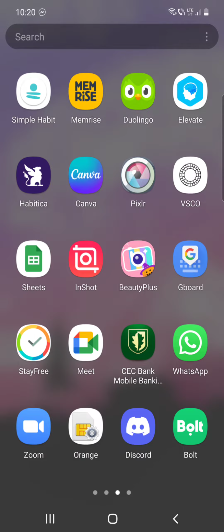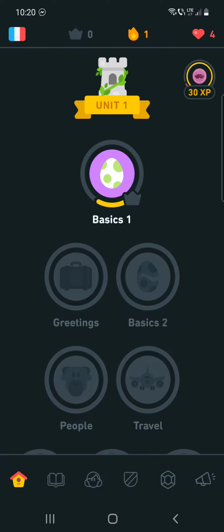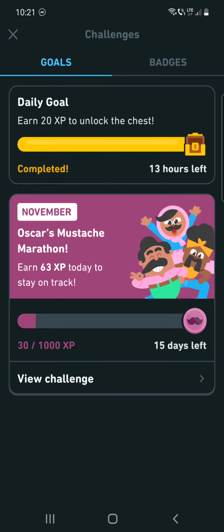So first you have to open the Duolingo app, and after that at the top of your screen you can see that mustache icon and 30 XP for me, and you can see the daily goal was to earn 20 XP to unlock the chest, and now for me it's completed.